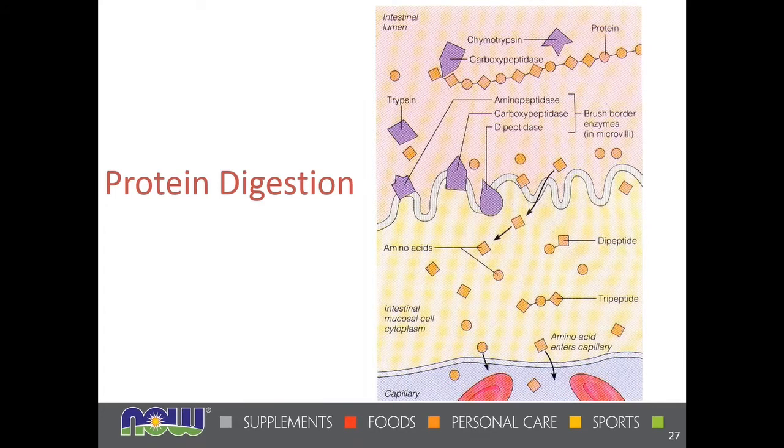Now, here's another example of protein digestion. Notice that up at the top, chymotrypsin is represented by kind of like a rough arrow. Carboxypeptidase, another type of protease enzyme, looks like home plate. But you'll see there's different shapes to different protein structures. You see some that are squares, some that are circles.